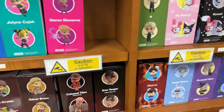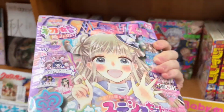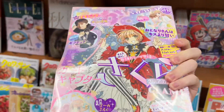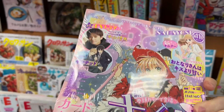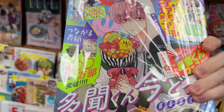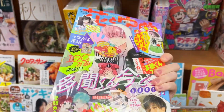They had a lot of Nendoroids, some JoJo's Bizarre Adventure Nendoroids, and then I moved on to checking out the magazines. I absolutely adore the magazines so much, I don't think you guys know. I would have a whole army of them if it were not for the fact that they're literally giant. They're huge, and so it would take up so much space. But I also love how they all come with their own respective extras. So of course I had to check out every single magazine and their corresponding extras.